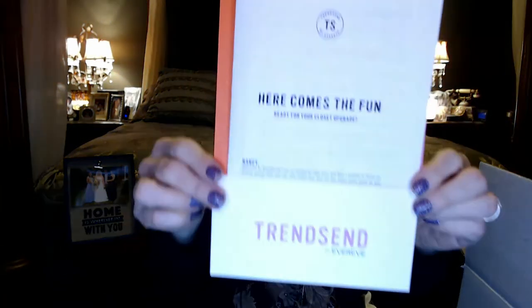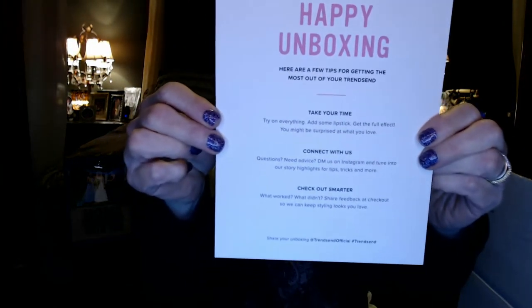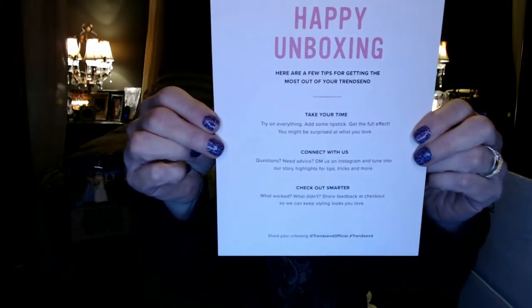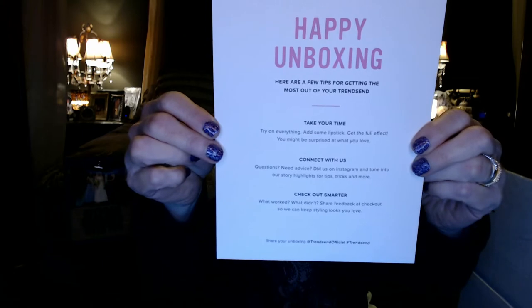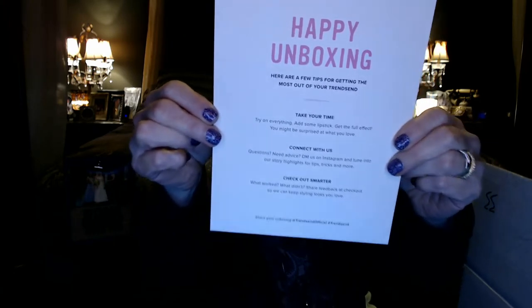Going to get this, here comes the fun. And happy unboxing. And it says, here are a few tips for getting the most out of your Trendsend. Try on everything, add some lipstick, get the full effect. You might be surprised at what you love. And that is true. Well, not so much about the lipstick, but to just try things on and accessorize. And that's part of the beauty of trying these things on at home. You can put it on with different shoes, different jewelry. Put the outfit together and you get a better idea of what you're going to like.